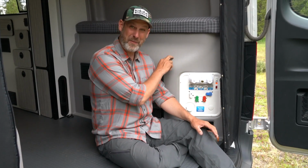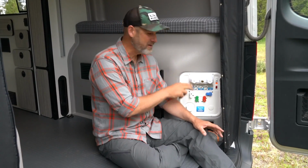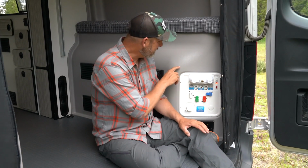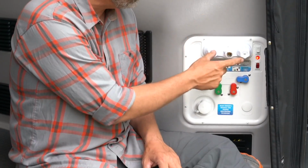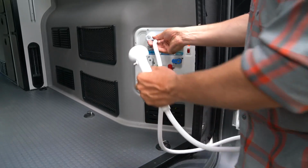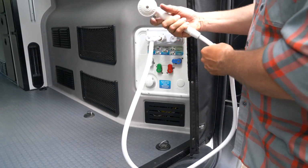The water tank has been moved to the inside and sits behind this panel. This is going to be great for those of us who like to camp in winter conditions. Also with that, we've got a new water center here that allows us to control all of our water functions. So at the top here, we have hot and cold water. We have a shower head that would come off of here, a hose, and allow us to have an outdoor shower towards the back of the coach. We have all the controls here that let you set the water up for different functions.